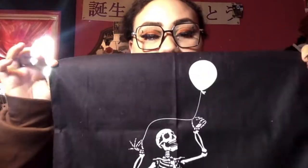Alright, so the first thing in this package, it looks like a pillowcase cover for Halloween. So I'm going to go ahead and just open this bad boy up. So this is a skeleton pillowcase cover. I needed some more Halloween decorations, so I got a few off of there.